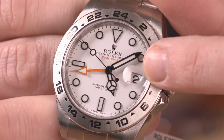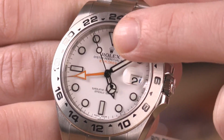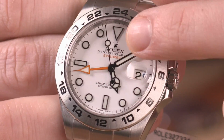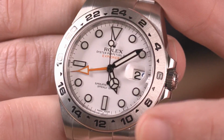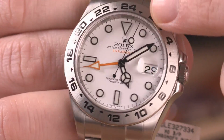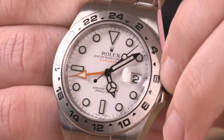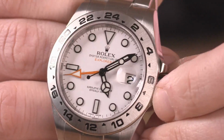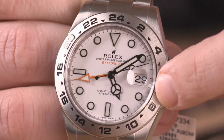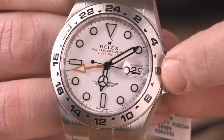You'll note the use of blackened hands and indices for high contrast, as well as the presence of a blackened semi-lollipop counterweighted seconds hand. So legibility day or night is outstanding. Blue Rolex Chromalight lume. This watch uses a movement that was only ever fitted to this model. It's called the 3187. And it is distinct from the 3186 in its use of Rolex's proprietary Paraflex shock protection system, as well as its larger date disc.